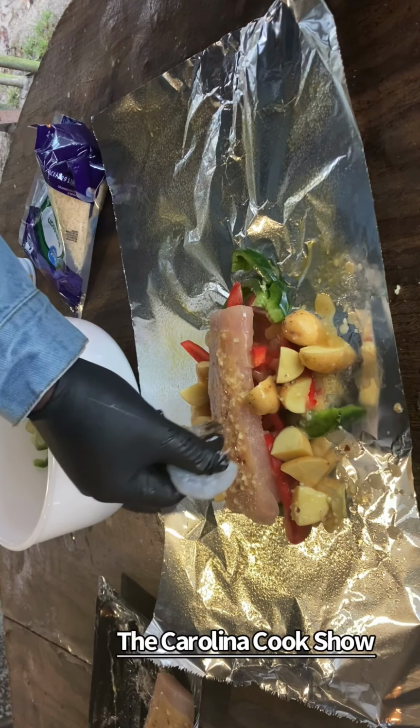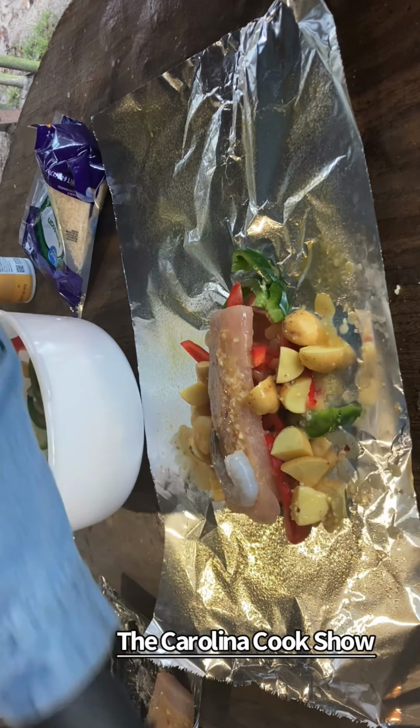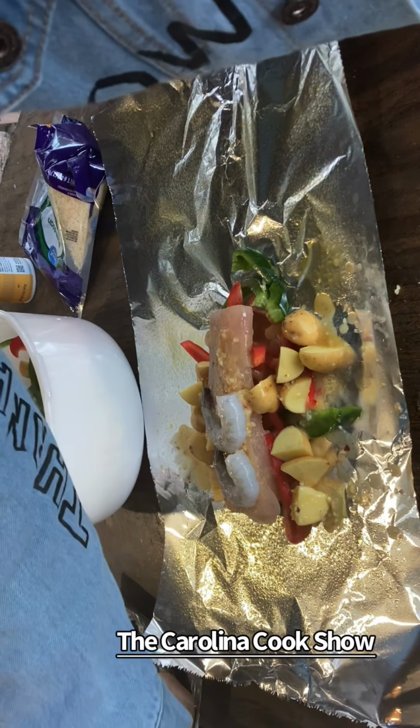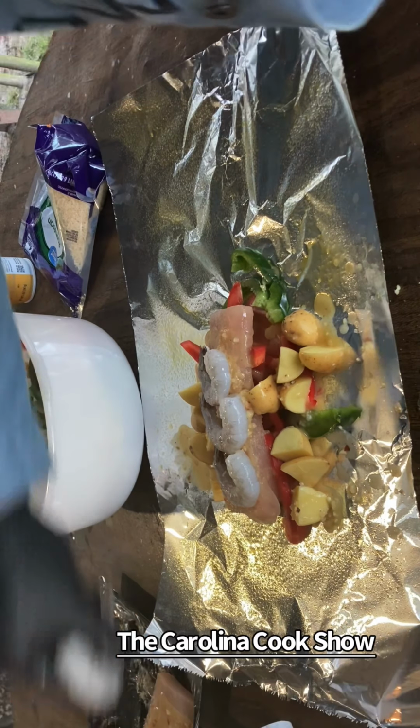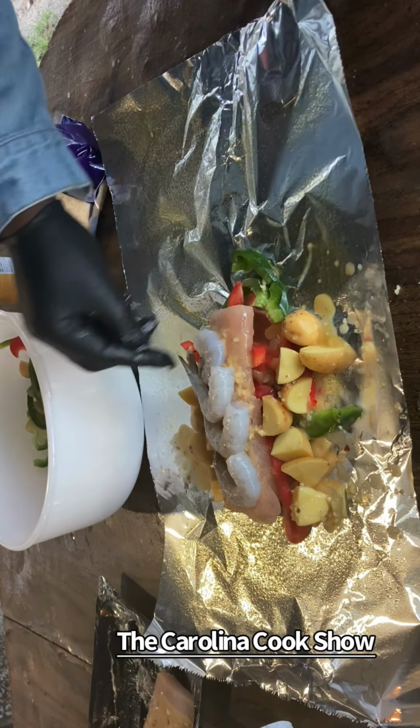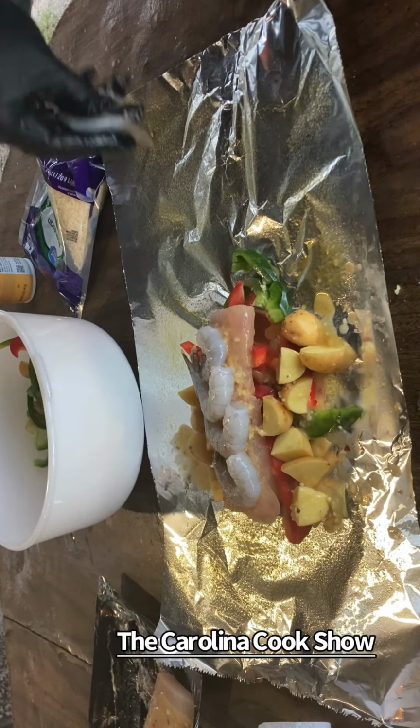All right. Nice and juicy. All right. A packet of juicy food. All right. Instead of juice. All right. Because this butter is just going to saturate everything with the flavor. And then the seafood is going to release its juices as well. And all of it is just going to infuse in this packet.